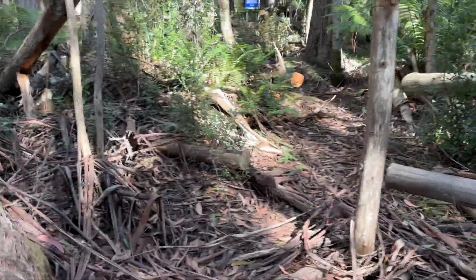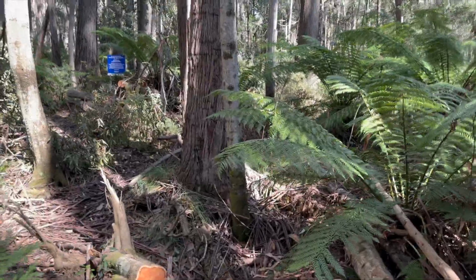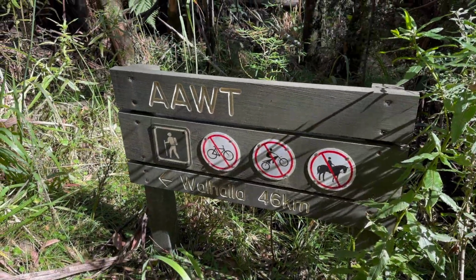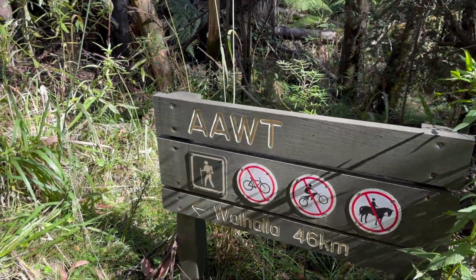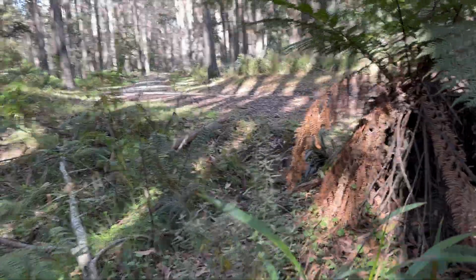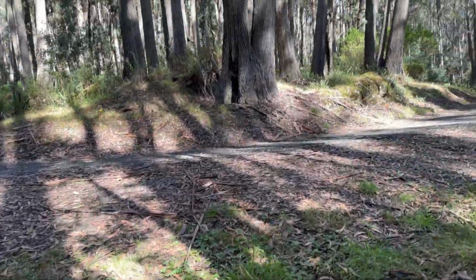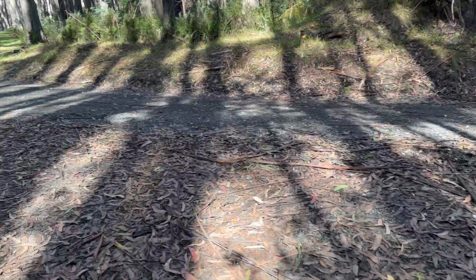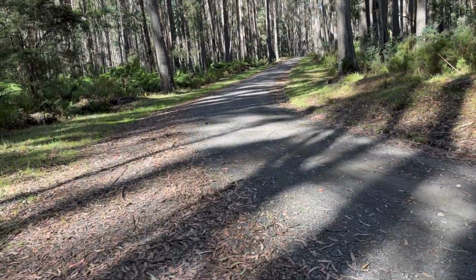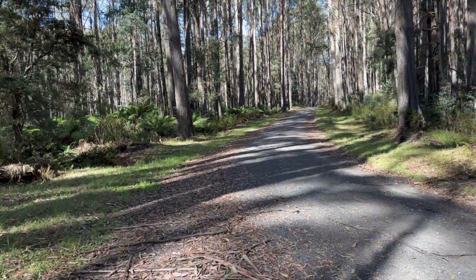Alright, we've got a sign, we've got some freshly cut logs, getting close to a road. Alright, touch base soon. Hey, my first Walhalla sign. Alright, this is the Thompson Valley Road I'm breaking out on. Oh. Alright, I follow it up here, a few hundred metres. Then I start climbing up onto the Baw Baw Plateau.